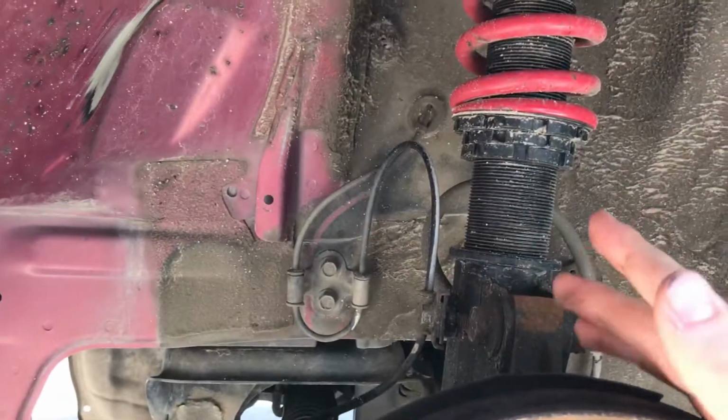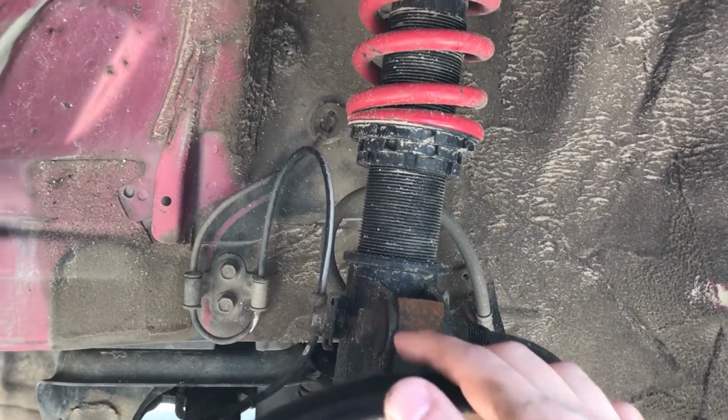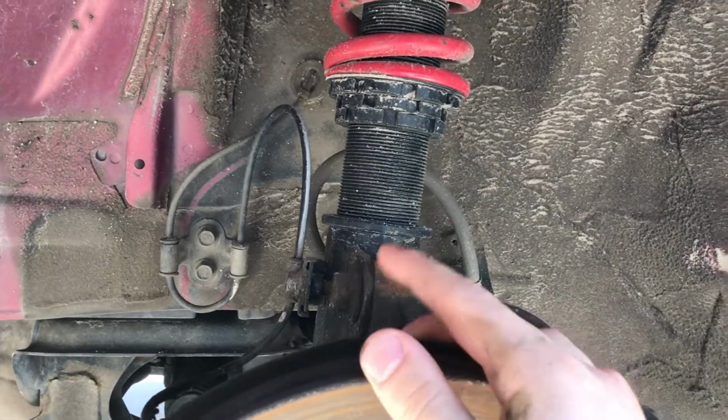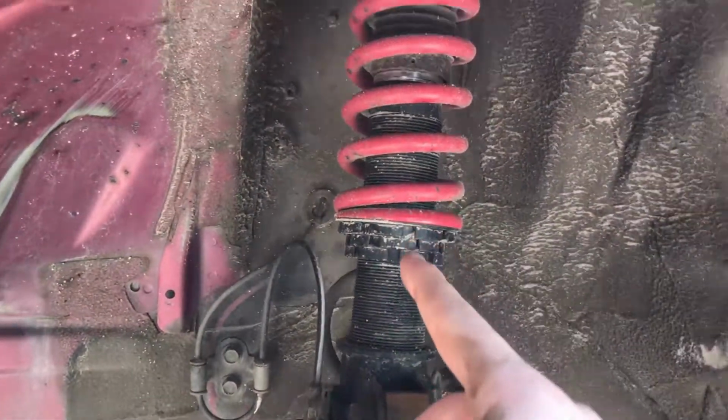Hopefully I don't run into any issues like last time and it doesn't end up taking an entire day. My buddy might be coming over to help, just because suspension is probably one of my weak points. So I'm gonna go ahead and take these wheels off and start taking these out.